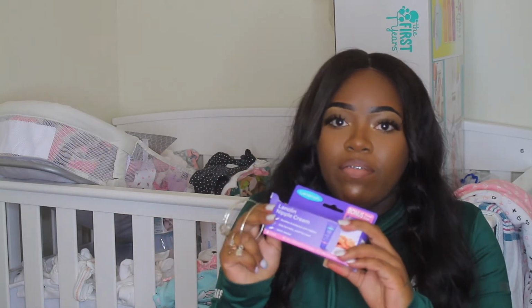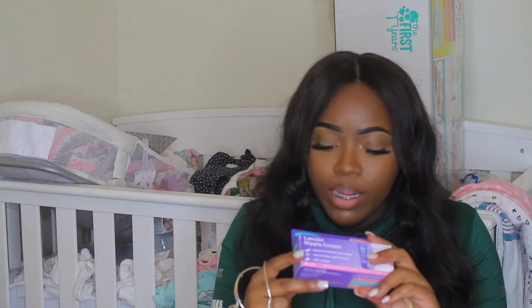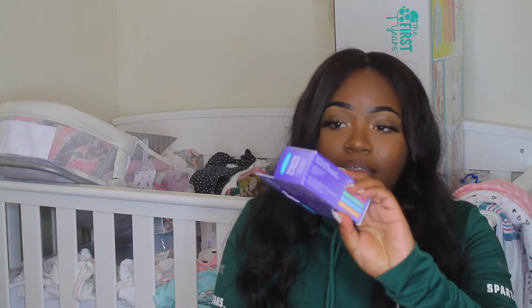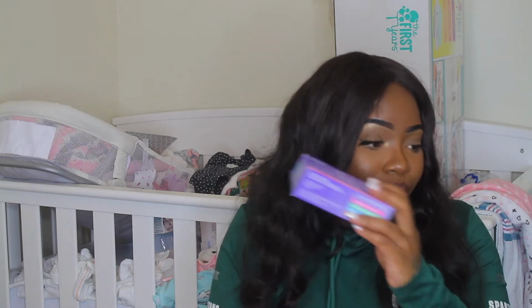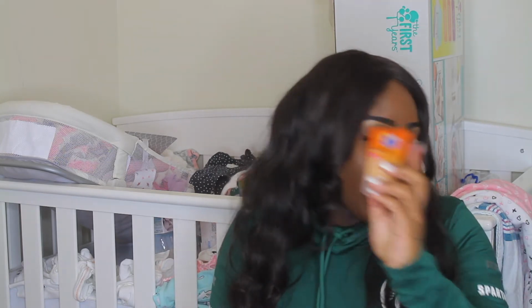This is life. If you are going to be breastfeeding, this is life. My nipples were so cracked. And once I put this on it, it was like a lifesaver. So, yes, definitely get this. It is a bit pricey, but it's definitely worth the spend. I have another face cream that I did not use.